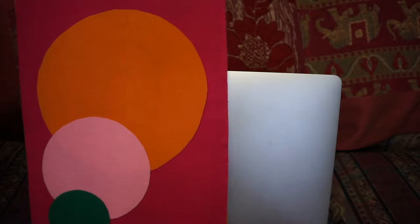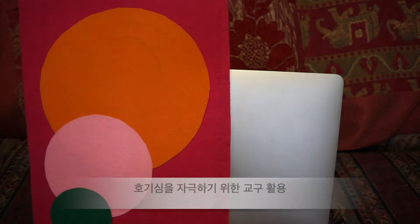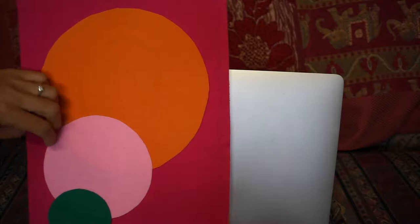6세에서 7세가 보면 좋은 영어 동화책 소개해 드릴게요. 자, 우리 아이들의 호기심을 자극하기 위해서 제가 이런 부직포로 교구를 한번 만들어 봤는데요. 부직포가 있으신 분들은 이런 교구를 활용해 보시는 것도 좋을 것 같아요.